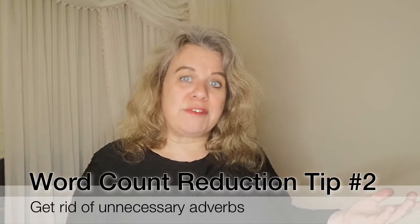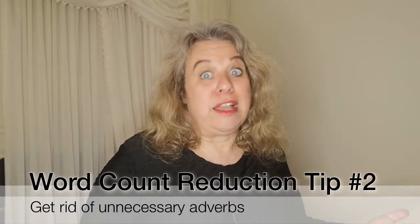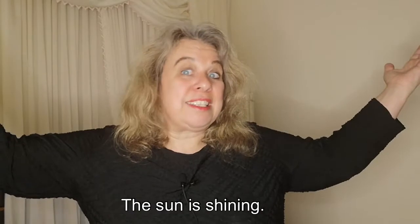Number 2, get rid of adverbs. Humans love using adverbs, and they have a place in our speech, but not when word counts are at stake. Adverbs are words like very, brightly, hugely, anything that is used to modify another word. As much as they color our speech, they're not needed. We don't need to say, the sun is shining brightly. It's the sun. Brightness is its default position. By the same token, we don't need to say that something is very important or that bad news was extremely distressing. On the contrary, those words can seem like overkill.